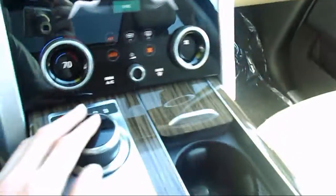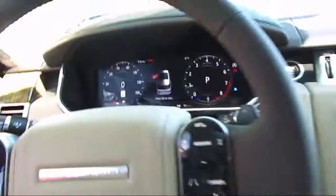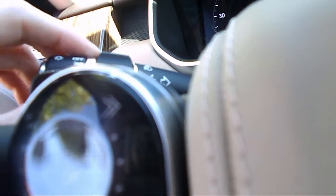Get your little aluminum insert right here on both sides. So let's go and first show y'all the lights out here. So let's just turn them all on. So hopefully it should work for y'all. So let's go show y'all the lights.